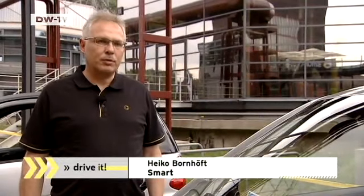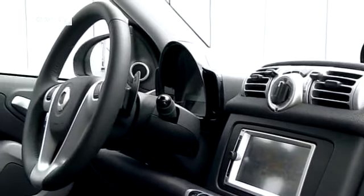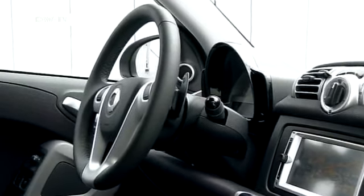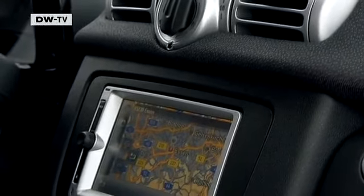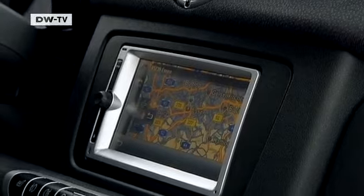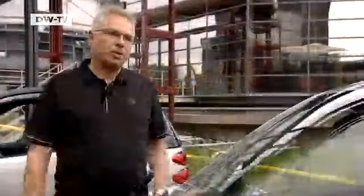Smart took a fresh look, listened to customer advice and decided to change things where they saw room for improvement, explains spokesman Heiko Bornhoft. They say the new interior looks higher quality. There is a new head unit with a new and improved radio with hands-free operation, sat-nav and a hardware interface. They say there's also surround sound because customers had complained the sound wasn't good. And there's a cruise control system for driving in areas where people have to be careful about their speed.